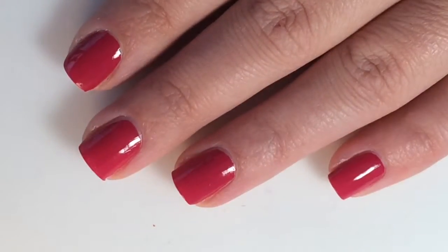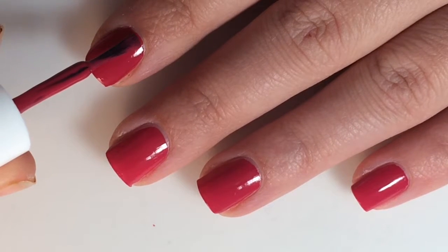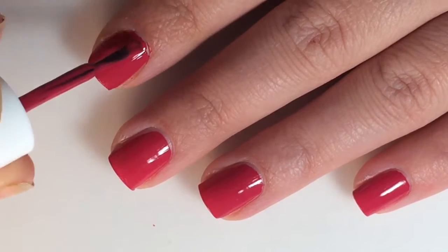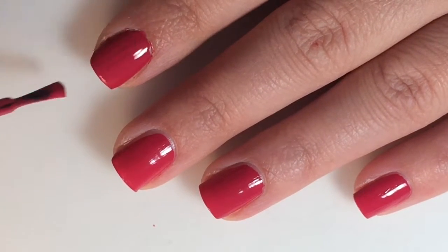So I have decided that I am going to go in and do a second coat. But if you're not too picky, you probably don't need one. I'm also doing a second coat just to see if the color deepens up a little bit at all, or if it stays the same. It does dry extremely shiny.